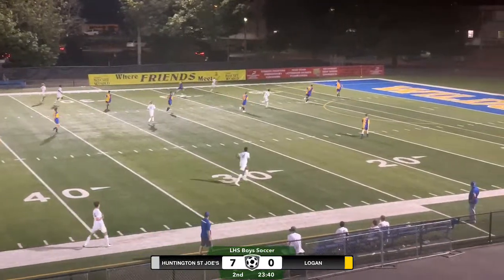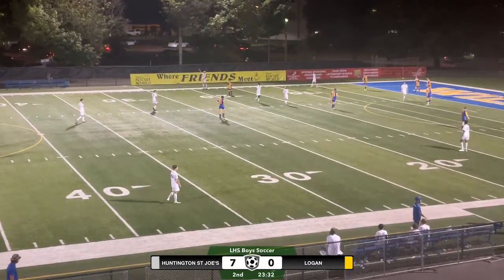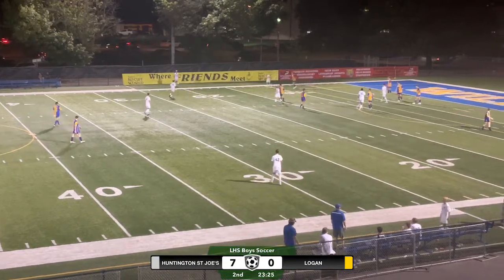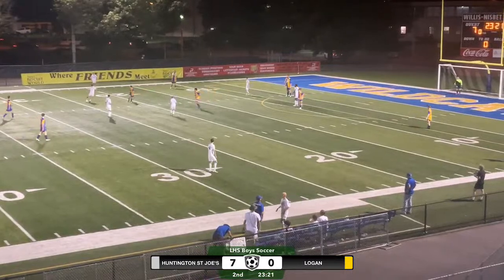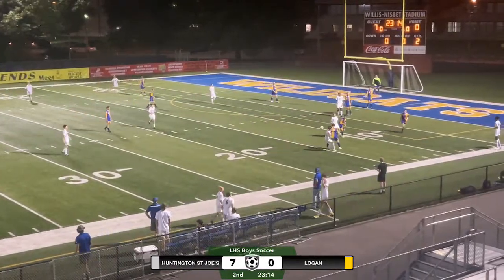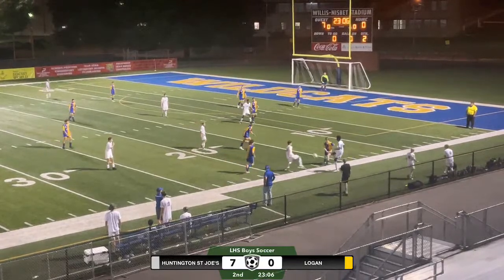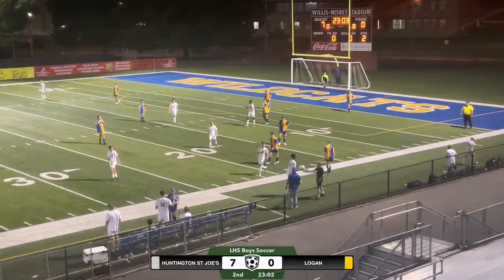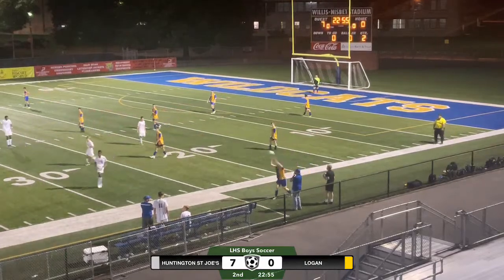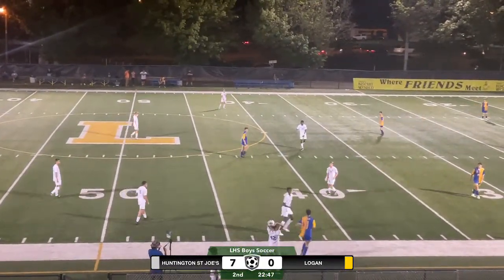Logan is in their yellow and blue uniforms, the gold and blue, and Huntington St. Joe's is in the all white uniforms. Number 42 has it for the Irish. And they're on the move again. And it's going to be Logan's ball on the throw in. Huntington St. Joe's is going to throw it in.